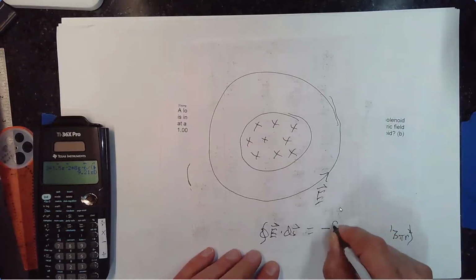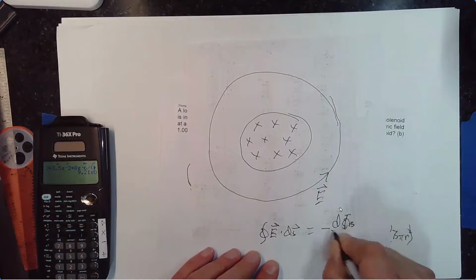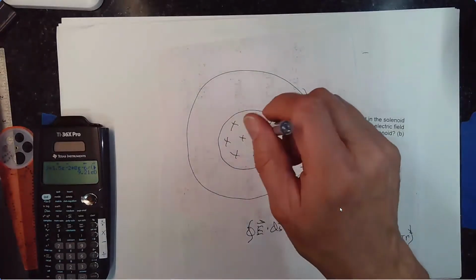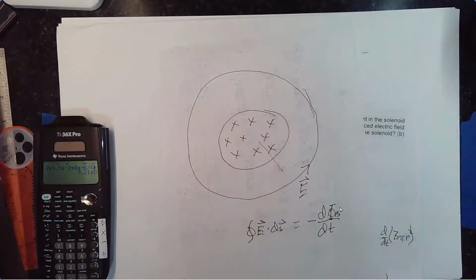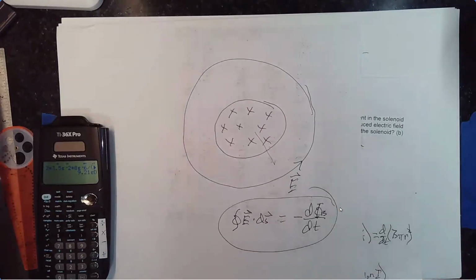if you're concerned about the sign of the electric field, the safest way to do it is to use Lenz's law and imagine that there's a wire going around here, and then look at whether that magnetic field into the page is increasing or decreasing, or if a magnetic field out of the page is increasing or decreasing. But it'll be described by that.